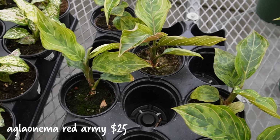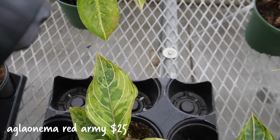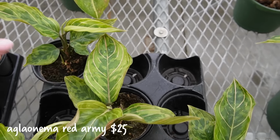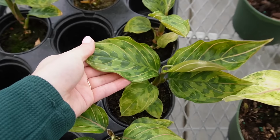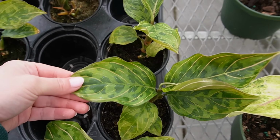These Aglaonemas are so gorgeous. I don't know what kind they are, but they're very pretty. It's an Aglaonema Red Army for $25. They remind me a lot of an Aglaonema chocolate, but maybe even prettier. I don't know. I love the Aglaonema chocolate.